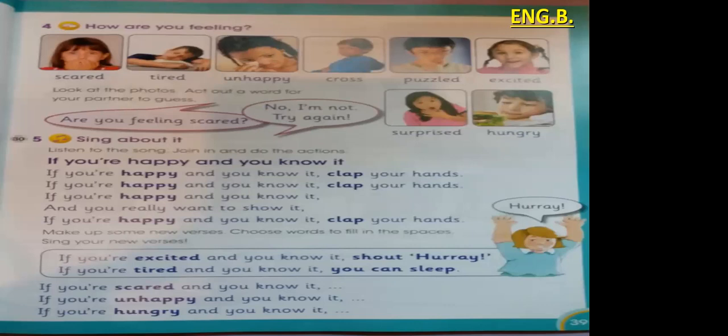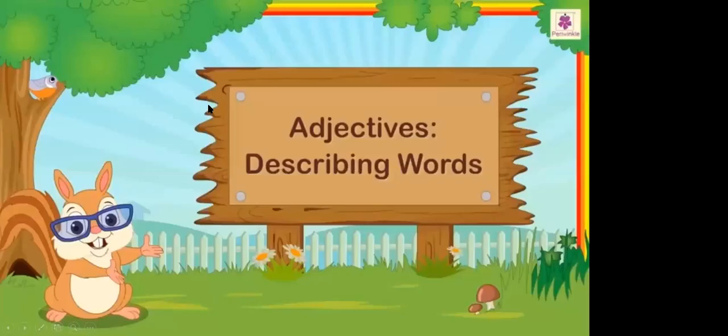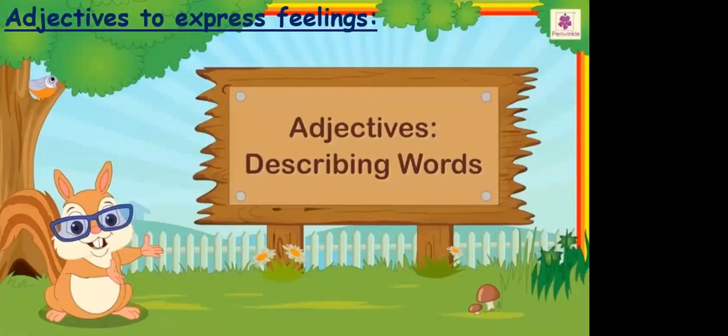Now, all these feelings, whatever the pictures are showing, we call adjectives. Okay, what is an adjective? An adjective is a describing word. Adjectives show feelings also. For example, just now we saw the girl was scared. There was a girl who was excited.